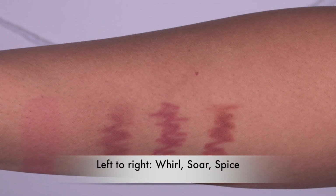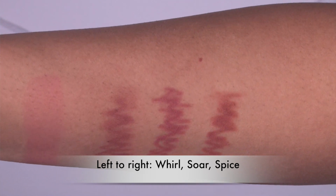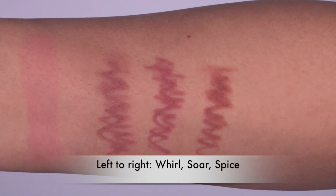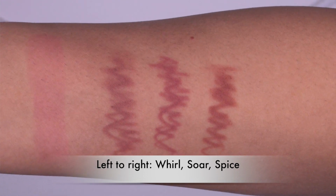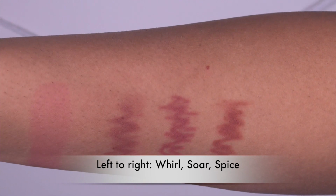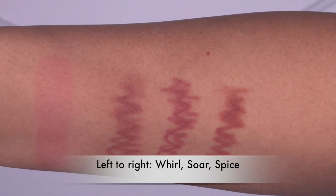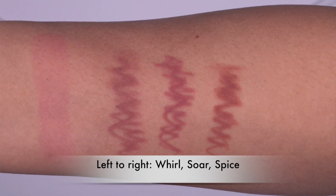I love them all. So first off, we have the lip pencil in Whirl, which is just the most perfect neutral nude. It's the one that was the Kylie Jenner lip that everybody freaked out over. I also love the shade Spice, which is similar to Whirl. It's just a little bit browner and a little bit darker. And then there's Soar, which is quite a bit pinker than the other 2. It's a lot less brown, but it's another perfect neutral shade.